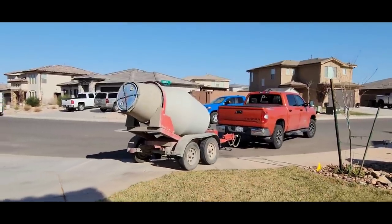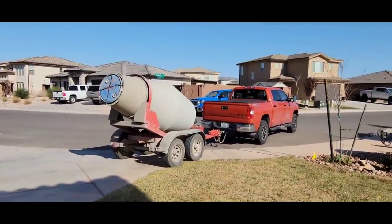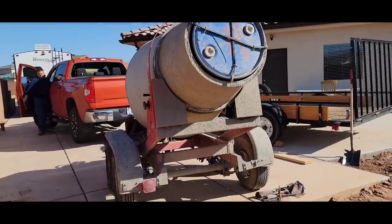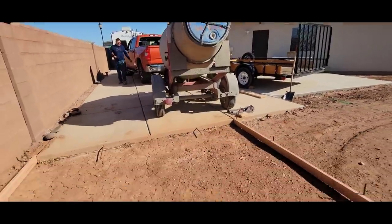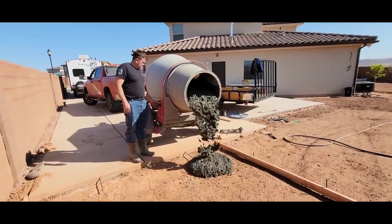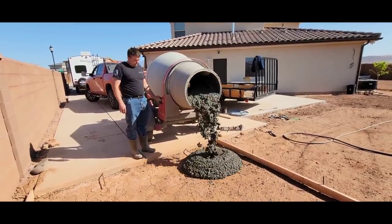Here comes the cement. That's Michael backing up. Bring it right up. Here we go. Here comes the first pour.